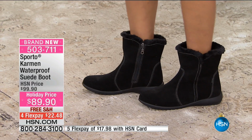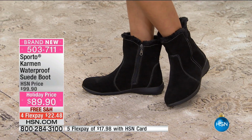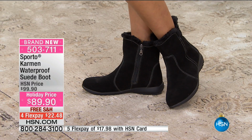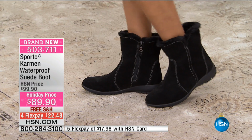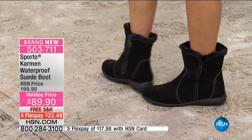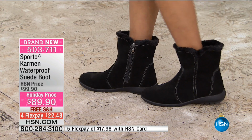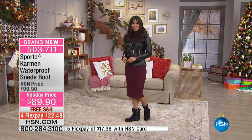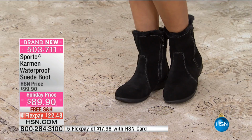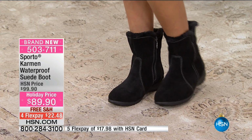And I think almost more than anything, sometimes shoes are the kinds of things that we really feel like, well, I can't buy it unless I try it on. Well, you are trying it on. You're just trying it on at home. You're trying it on without somebody standing over you and pressuring you. You're trying it on in your own time with your own wardrobe to see if it's gonna work with your clothes. And you've got it coming home to you on 4 flex payments of $22.48.